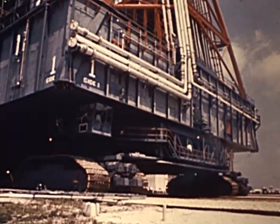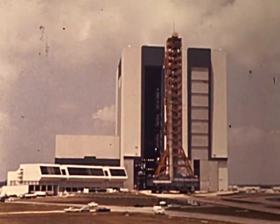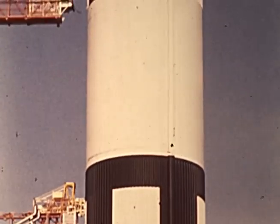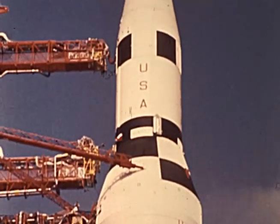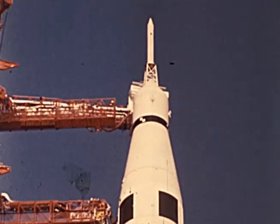In the near future, a slowly moving vehicle will travel from the towering vehicle assembly building to Launch Complex 39. Its burden, the 360-foot-high, million-pound Saturn V. From the launch pad, the 7,500,000 pounds of thrust from its first stage will hurl the Apollo spacecraft and its three-man crew on the beginning of a trajectory that will take them to the moon.